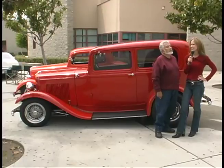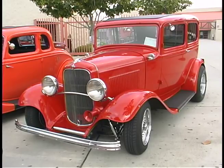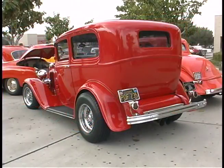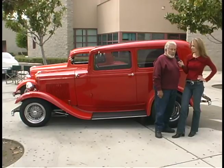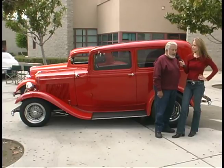I'm here with Lewis Servin and his 1932 Ford. Can you tell me a little bit about your car? Well, the car is original from the Ford factory. It's never been in a wreck. It's got the original fenders, original bumpers, original lights, cowl lights. And as far as the paint, it's only been painted three times, and the original paint was black from the factory. The car now has been modified. Originally it had a flathead, now it's got a Chevrolet engine, Chevrolet transmission, and a Ford Mustang rear end.